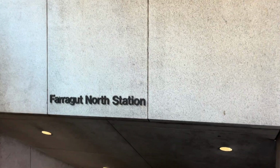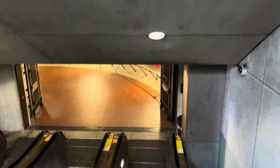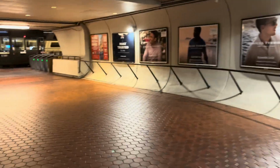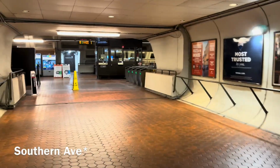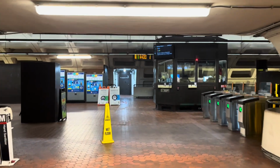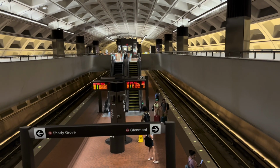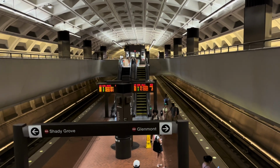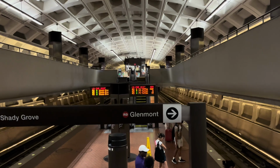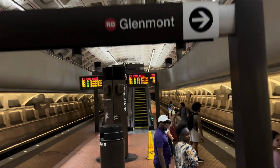I'm at Farragut North. I'm about to get on a red line train to Fort Totten. And we're gonna be riding, hopefully, all of the weird trains today. Meaning red line to Fort Totten, yellow to Greenbelt, and green to Anacostia. So, let's get on the one in 1 minute. There it is, red line to Fort Totten. So as you can see, the permanent sign's Glenmont, but the electronic display is Fort Totten.